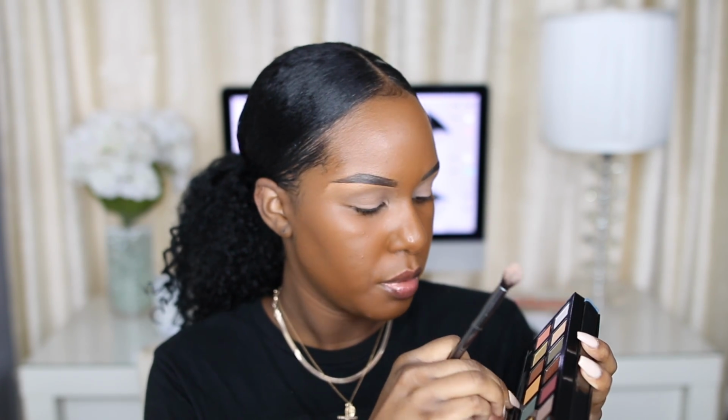I want to do something a little bit different for me and try the color Electric. And if I don't like how it looks on my lid, I'm honestly going to go back into Adorn. Electric is this color right here. It's like a shimmery, lime greeny type color, yellow color. I can't really describe it. It's a very unique color. And first I'm going to go in with Roxy. Let me take this brush out.